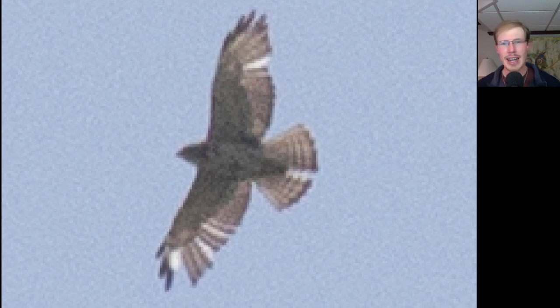We're seeing the juvenile, so they're a little paler looking with the sun shining through them, and they're molting a lot of feathers. That's these gaps that you see in the wings and in the tail. From a distance, you're mainly going off the shape and the small size. They do smaller circles than something like a red tail.